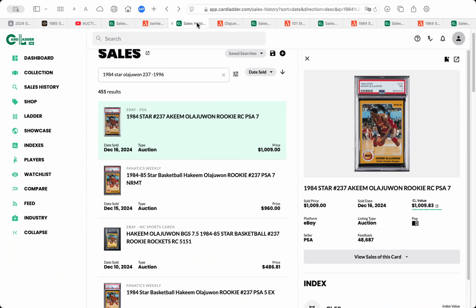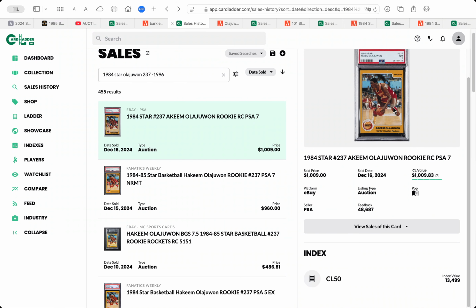Hakeem Olajuwon. Since last week, we had 2 sales. If I go back 8 days, we have 3 sales. PSA 7 went for $1,009. I actually put a couple of bids on this, but I got distracted with work and stuff around the house, and I forgot to track it. And this card got away from me.